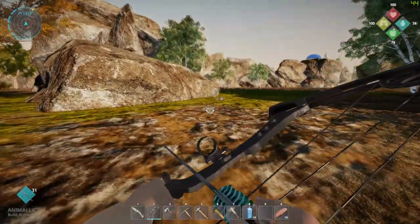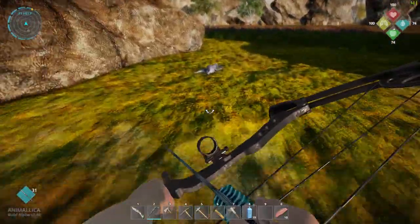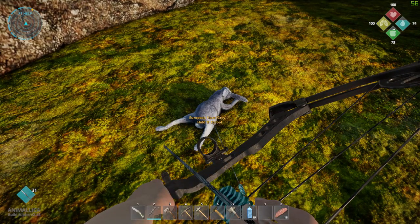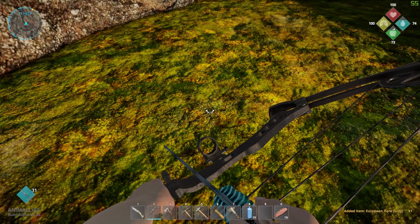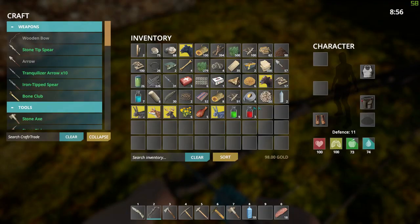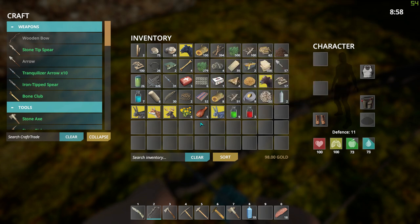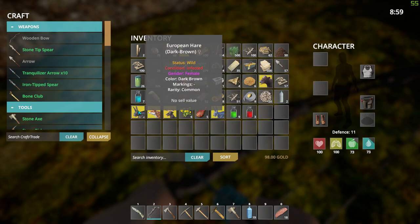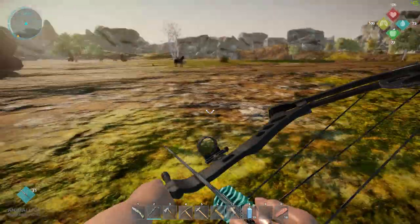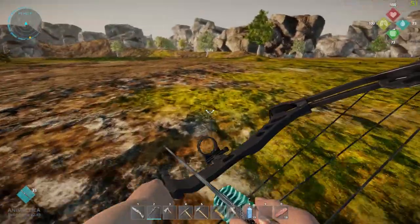Let's see. What do we got here? I hope it's a male. Let it be a male. We need a male. European hare. It is a European hare. And it is... male. Perfect. So we've got us a female and we've got us a male. So that's good. That is just dandy, guys.